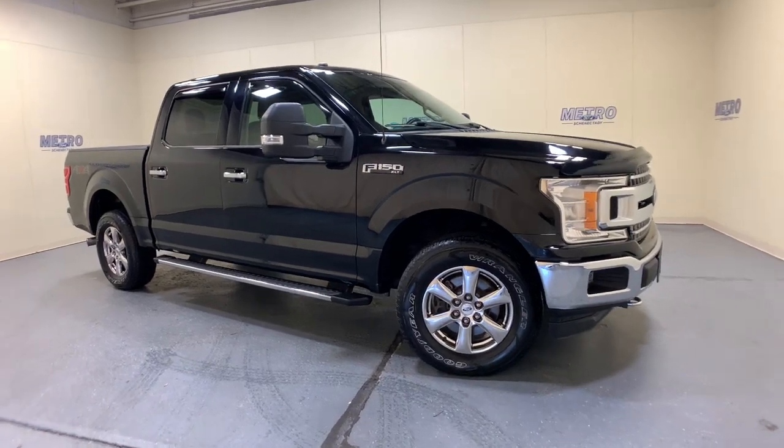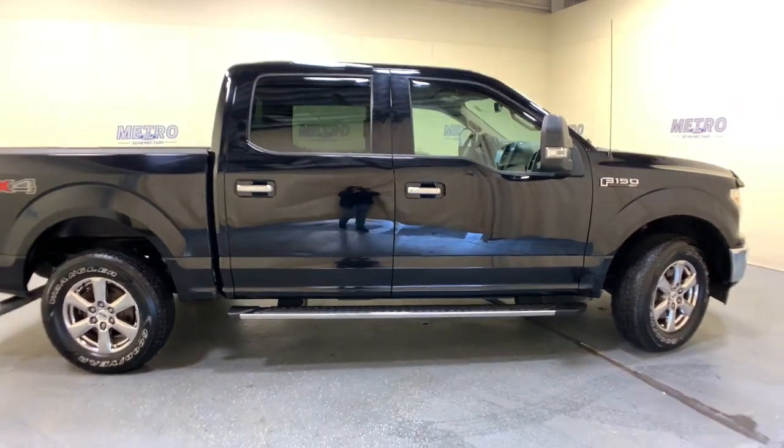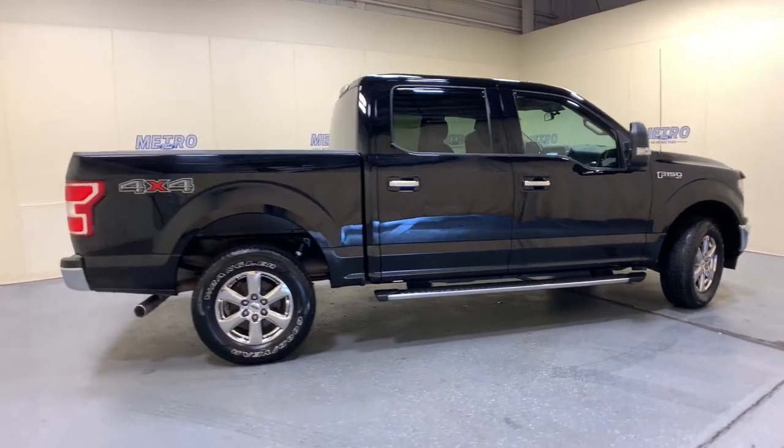Introducing the 2018 Ford F-150. With less than 80,000 miles on the odometer, this vehicle provides excellent value. Take a closer look at this full-size F-150.